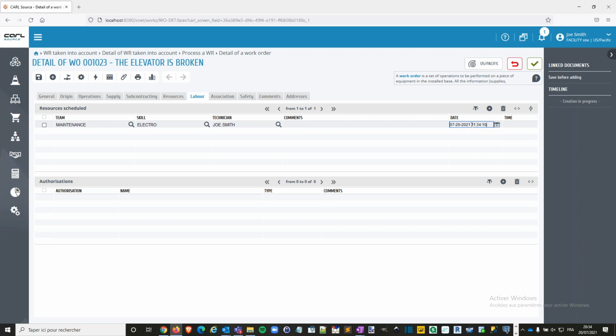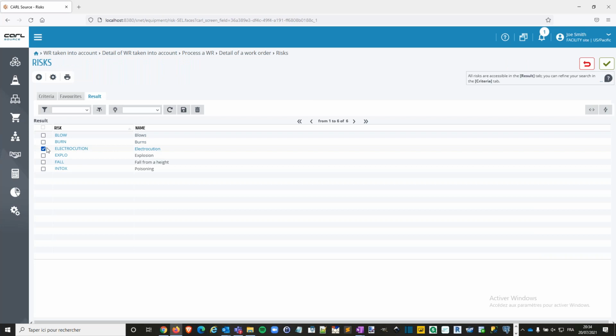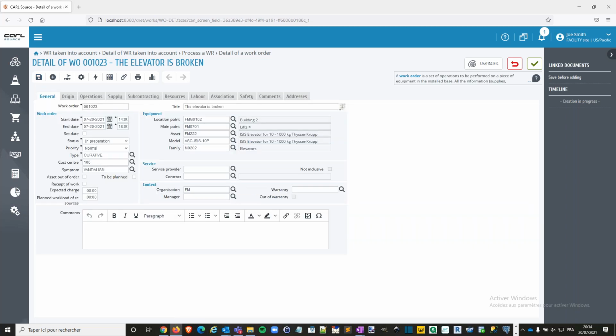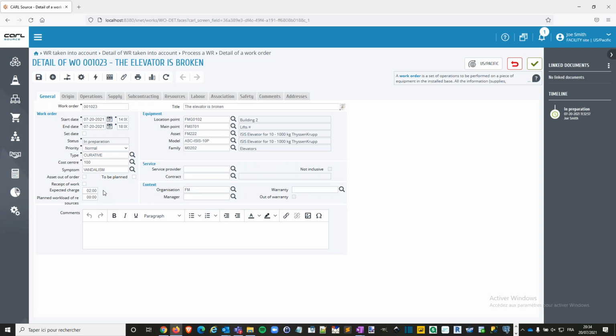Joe Smith. So I will work today at 14. Let's say we plan 2 hours of work. And what I can do also is say that there is a risk of electrocution. As I'm putting this risk, we have preventive measures like wearing gloves and safety goggles. Now I'm done with this work order. The expected charge will be updated as I have planned 2 hours. Okay, I will confirm the work order.